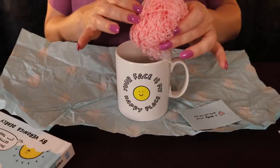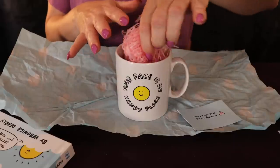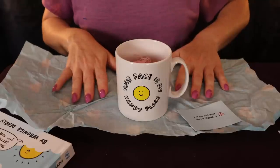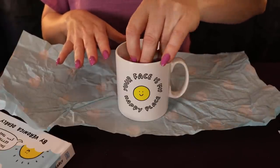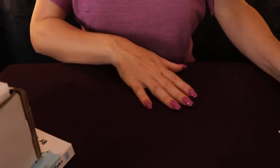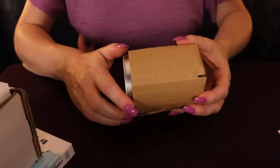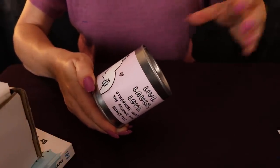The tissue paper is really nice. It's very fine, so it has a nice sound. Just like the blue one. Have a look in the little package, shall we? The last one. And it's a candle.